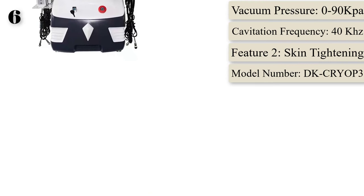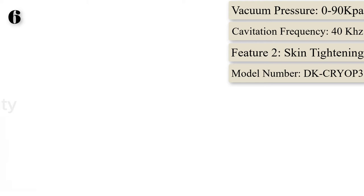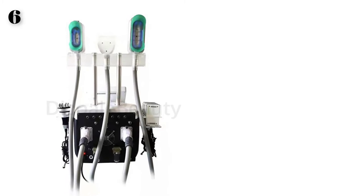Brand name, Bayer. Origin, CE. Item type, massage and relaxation. Certification, CE. Application, body. Material, ABS plus metal. Size, medium. Model number, DKCRYOP3. The next is number 5.